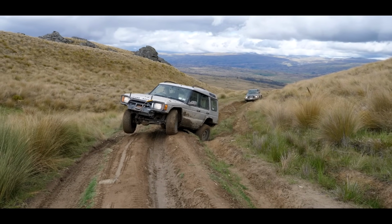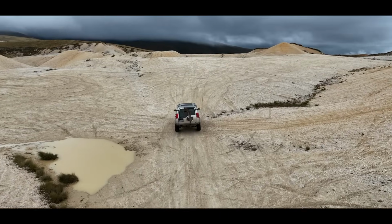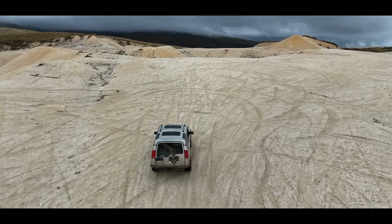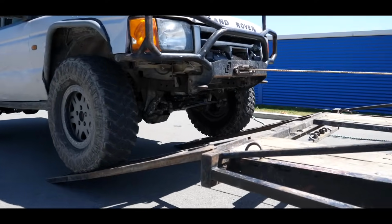Part 1 takes us from Christchurch to Roxburgh, covering the iconic Mount Buster and Serpentine tracks. However, just getting to the start of the tracks ended up becoming a bit of a nightmare.